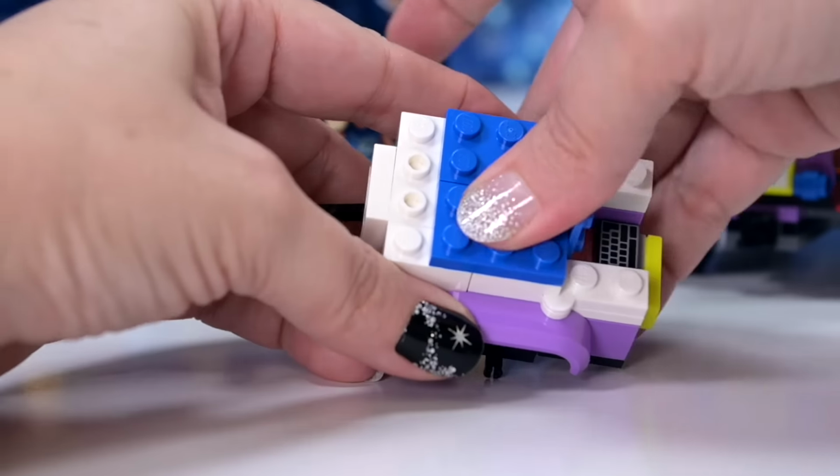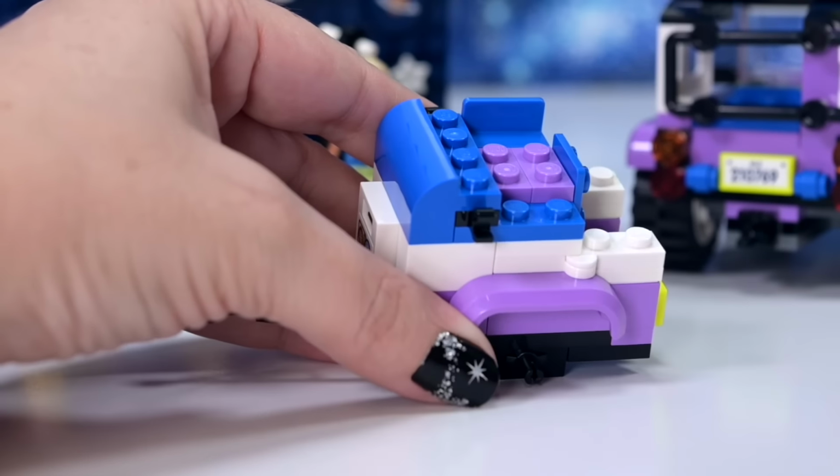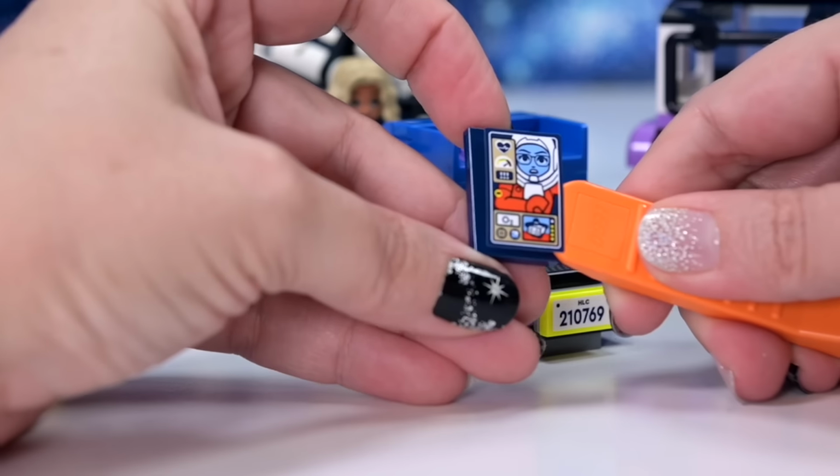So this is the little area in the back. Hold on, we need to put all these other bits on first. So we've got a bit of a storage area on the top as well. But in the back, this is it. This is the exciting part.